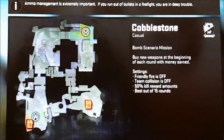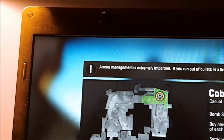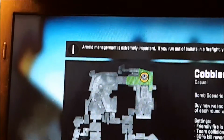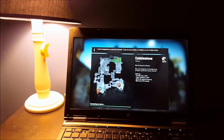Let's see. Yeah, I don't know if you'll be able to make that out. I like how the zoom on my camera actually isn't zoom, so it just looks horrible. I think to a certain extent it actually is zooming in, but it's all a lie.